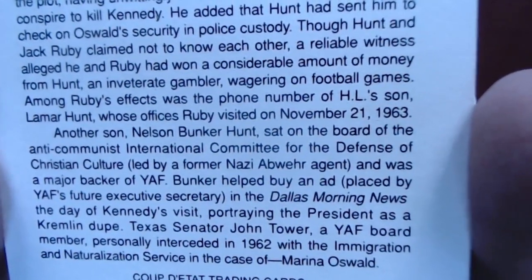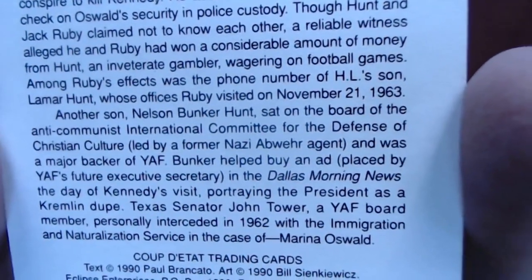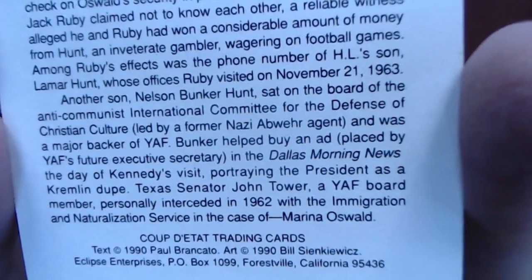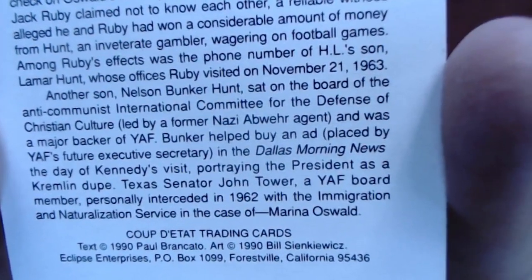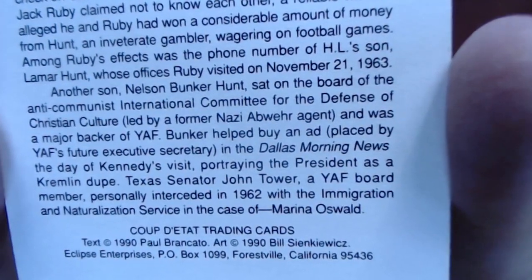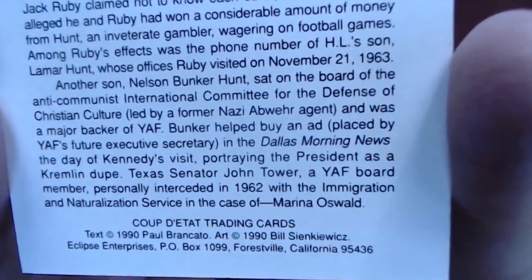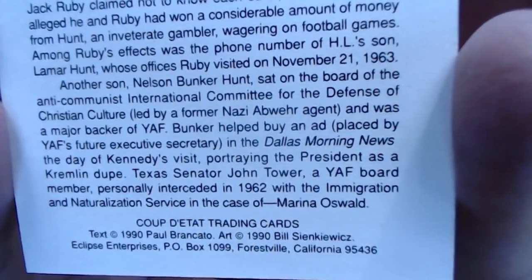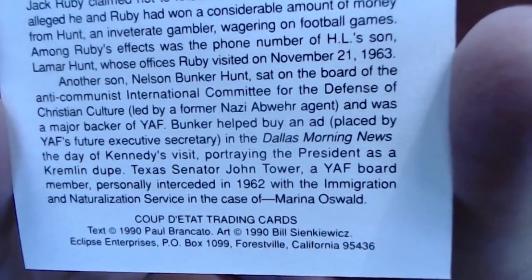Another son, Nelson Bunker Hunt, sat on the board of the Anti-Communist International Committee for the Defense of Christian Culture, led by a former Nazi agent, and was a major backer of YAF. Bunker helped buy an ad placed by YAF's future executive secretary in the Dallas Morning News the day of Kennedy's visit, portraying the president as a Kremlin dupe. Texas Senator John Tower, a YAF board member, personally interceded in 1962 with the Immigration and Naturalization Service in the case of Marina Oswald.